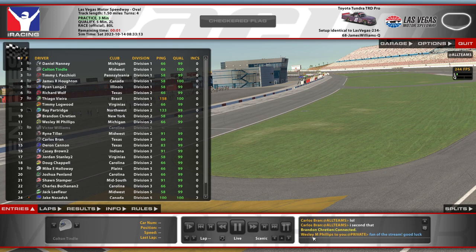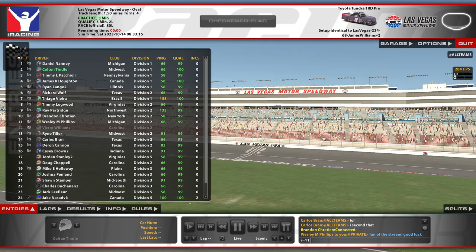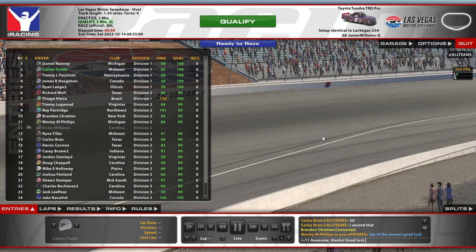Hey, we got a nice comment too, look at that. From Wesley. So good luck to Wesley, that's really cool to see. He's the number 11 truck.